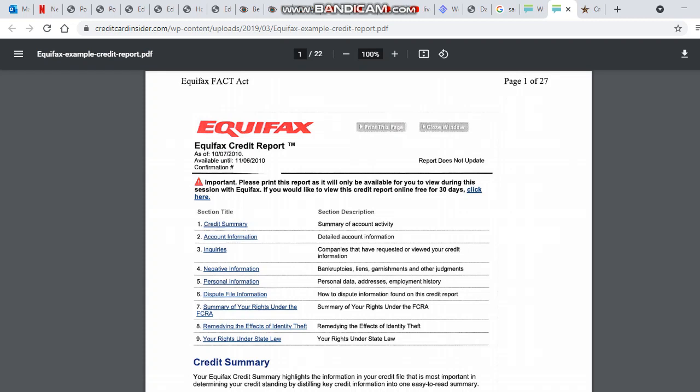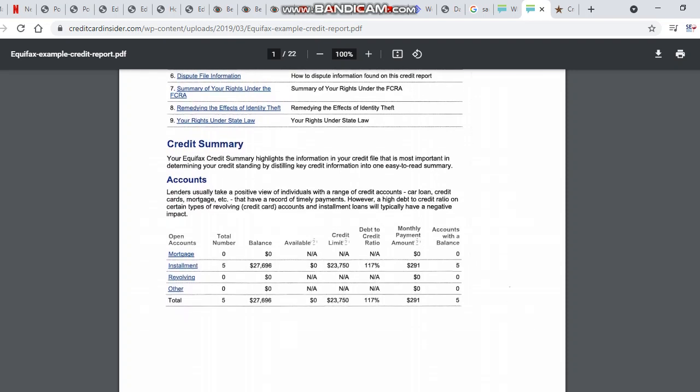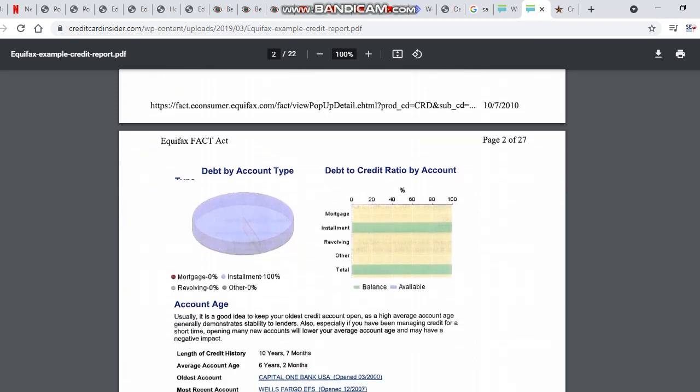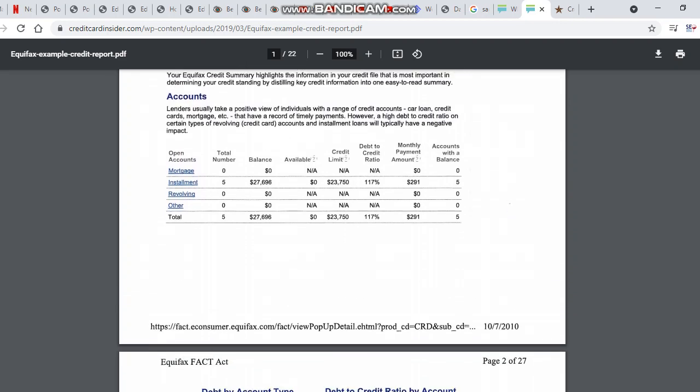As I was saying in my previous video, see how detailed credit reports are. This one is 27 pages. It's Equifax. Everybody's credit report is going to look like this. It's going to have a confirmation number. That's important. When you're putting together your letters, you're going to want to refer to this confirmation number so that they know what to reference. Remember, they're dealing with millions and millions of people, so you want to be as specific as possible so you're cutting out all the red tape.